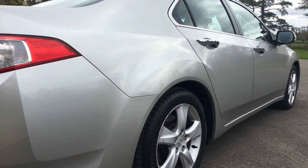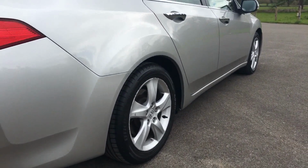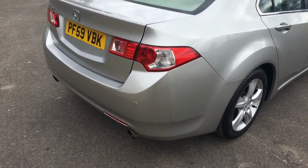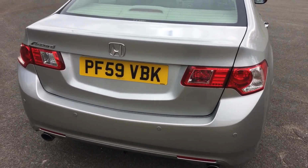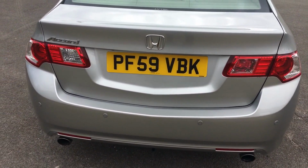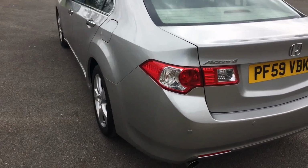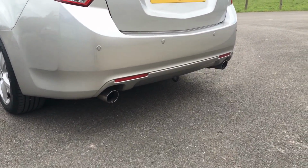Let's come down here as well to show just how crisp the panel work is. There's not an indentation or car parking dink on there at all. Around the back of the car, rear bumper with its colour coded parking sensors, pretty much unmarked there. Can't see anything there to report at all. Also just worth pointing out, it's genuine 2.4, so you've got the twin exhausts on the back there.